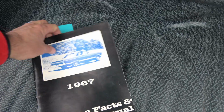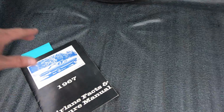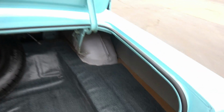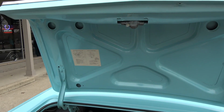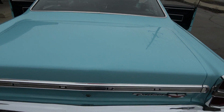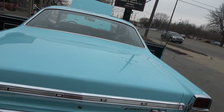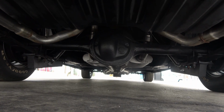This is a sales brochure, and in this envelope here is a cam card and a listing on the engine and trans. See, it's just painted kind of like a gray in here. It's probably the original insulation. I didn't see where there was any panels changed on the car. Everything opens and closes real nice. Okay, car's clean underneath. Floors are really nice.